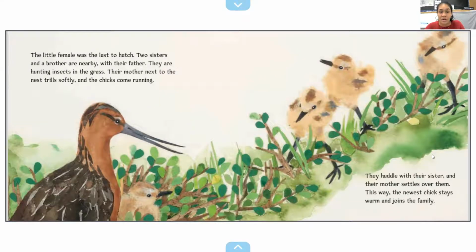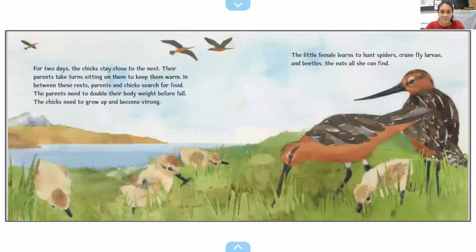Two sisters and a brother are nearby with their father. They are hunting insects in the grass. Their mother next to the nest trills softly, and the chicks come running. They huddle with their sister, and their mother settles over them. This way, the newest chick stays warm and joins the family.